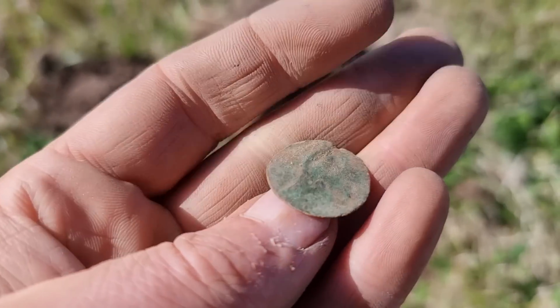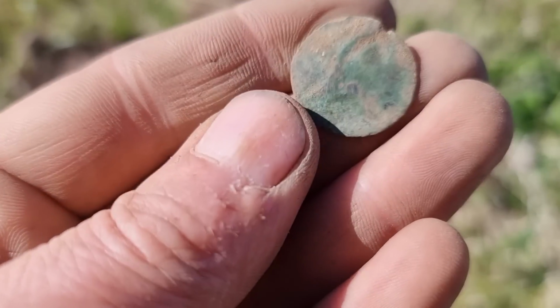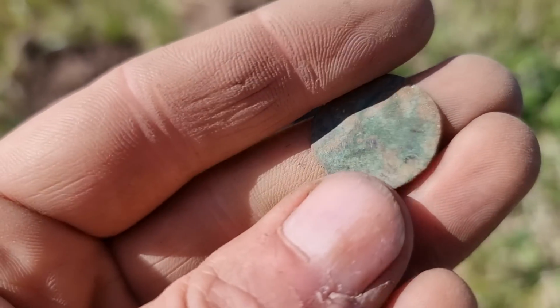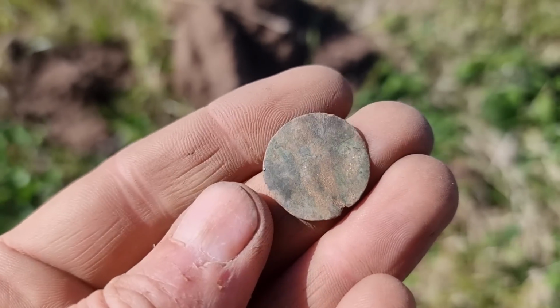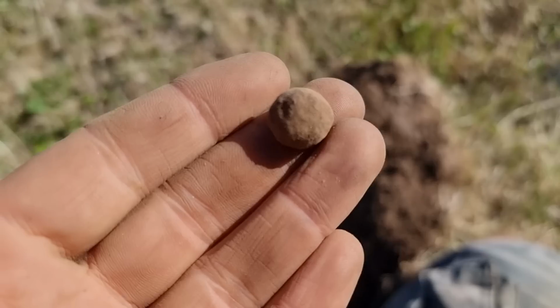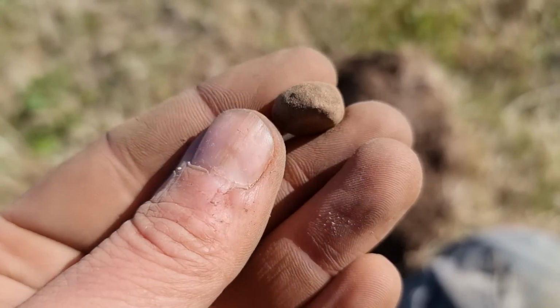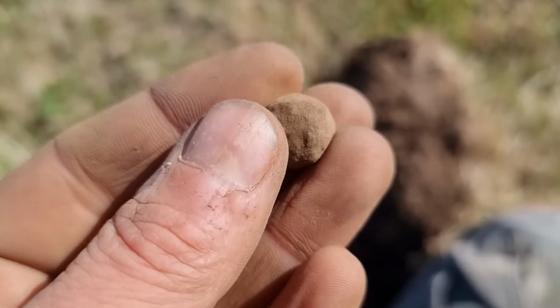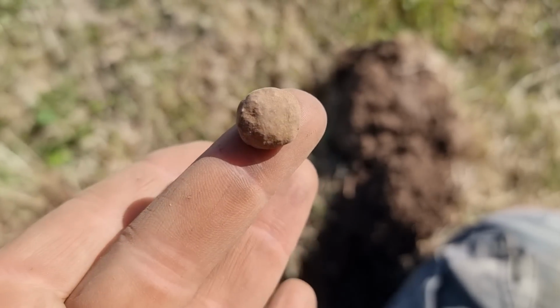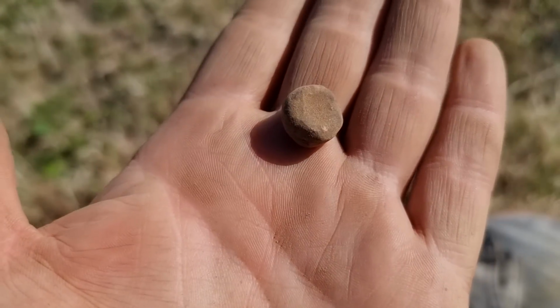Well, coin number 9. Again, not much to look at on this one, but it took a bit of digging. I want to get 10 by the end of the day. Everywhere we go, we find a musket ball. Yep, and this one's been squished, so maybe it hit something. Most probably.